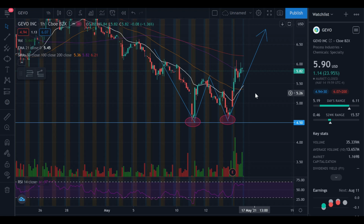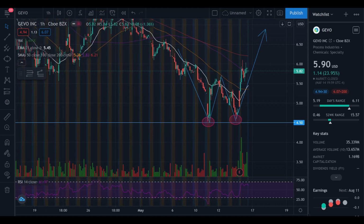Now, also one thing I want to mention is you can see that 21-day EMA has just crossed over that 50-day moving average. Now that's bullish. That is something we do want to see. This is the hourly chart, so this is a more microscopic point of view of the daily price action, and you can see that it's crossed over that 50-day moving average. So that is a bullish indicator right there. And yeah, 24% on the Friday, you don't think you can go wrong with a bullish indicator like that, a double bottom. So that's basically the reason why Gevo jumped on Friday.